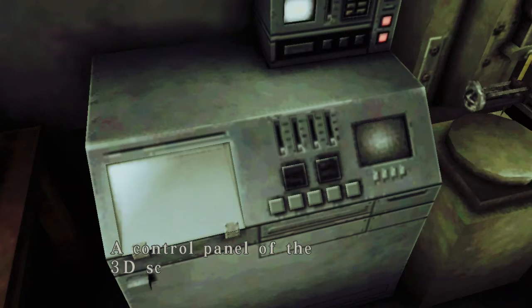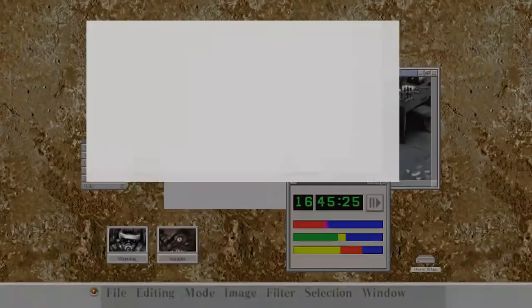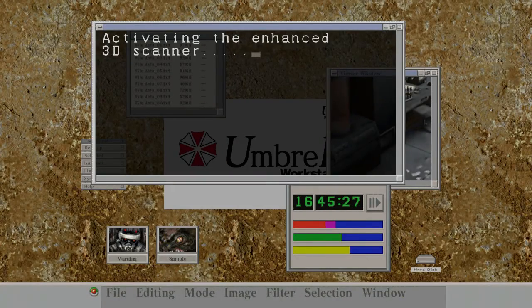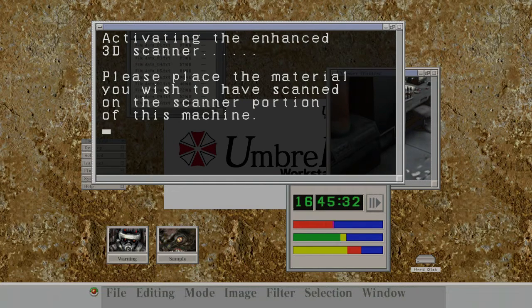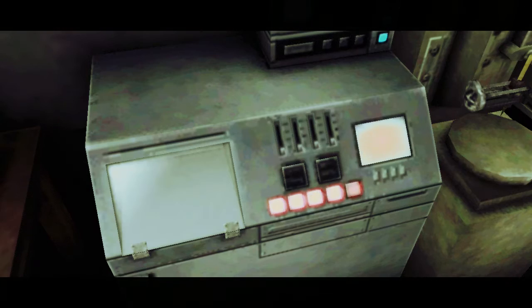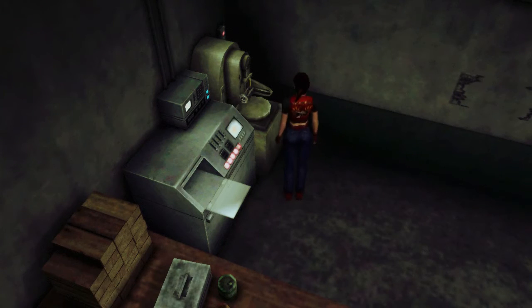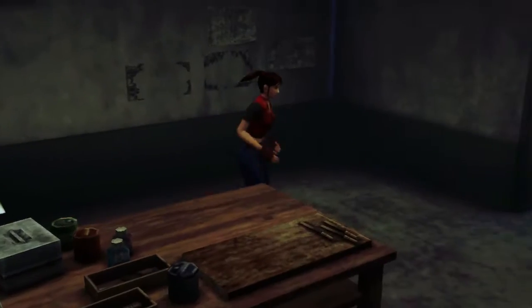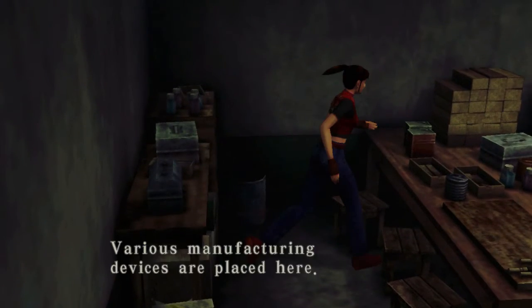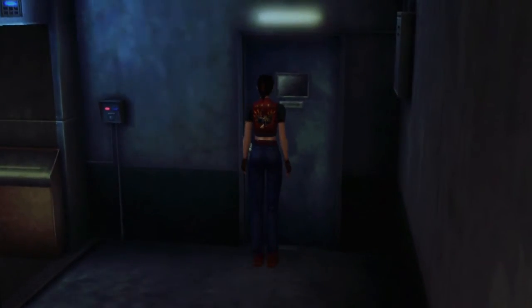So what is this? The control panel of the 3D scanner. There's an activation switch. Okay. Look at those sharp graphics. Please place the material you wish to have scanned on the scanner portion of this machine. I think I'm supposed to find an item that I will need to get out of here. It's got to be an important item, I'm guessing.